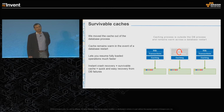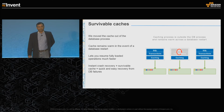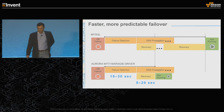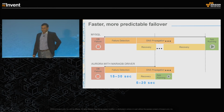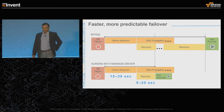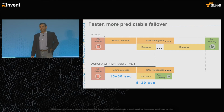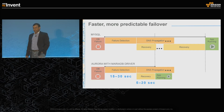And the combination of instant crash recovery and survivable cache gives us quick failover and crash recovery that we have done some measurements on. Let me walk through this a little bit slowly. If you look at what happens after a failure, so the database fails. That's on the left-hand side on the top picture with MySQL. There is some time which is spent on failure detection. And after that, the recovery starts.